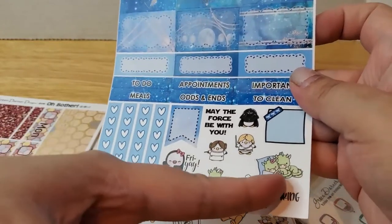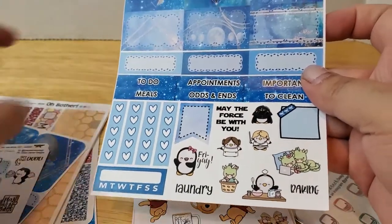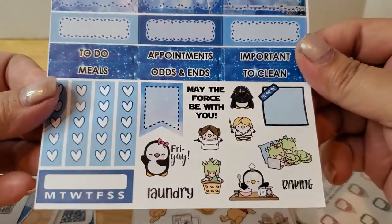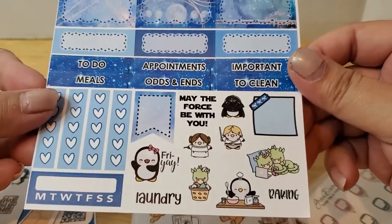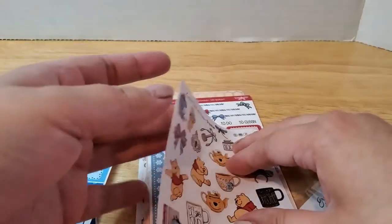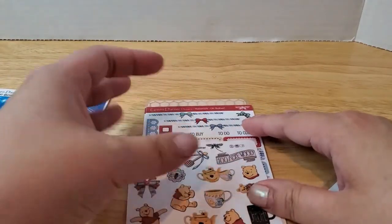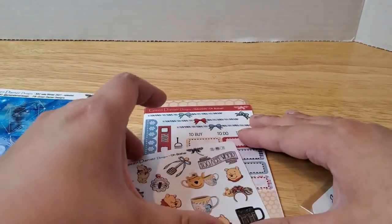I love Star Wars. And this is really cute. I love this. Two dinos together watching something on the laptop. So that's really, really cute. I love this kit. And then I also got the Hobo Weeks version of this kit because, like I said, I really love Winnie the Pooh.